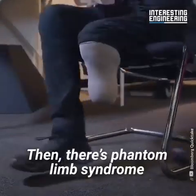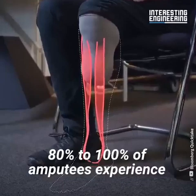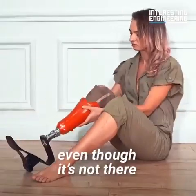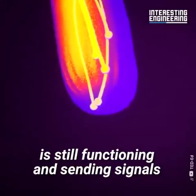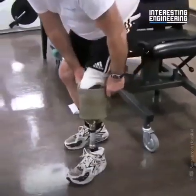Then there's phantom limb syndrome, a phenomenon that 80 to 100% of amputees experience. It's when they can still imagine and vividly feel their limb, even though it's not there. This occurs because the region of the brain that represents the limb is still functioning and sending signals. The phenomenon can also be used to develop prosthetics.